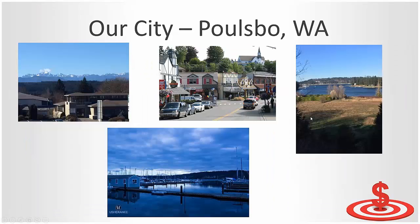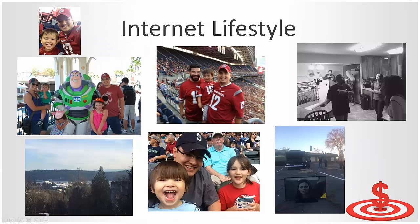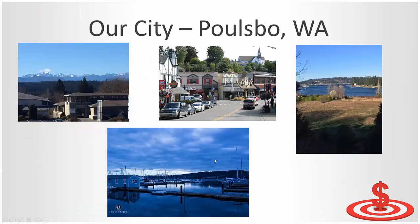So more pictures just showing you can choose where you want to live. So this is the city we chose. You can do the things you want to do, go to games, spend time with people you care about, do things that are important to you. And we live in a beautiful town called Poulsbo, Washington.